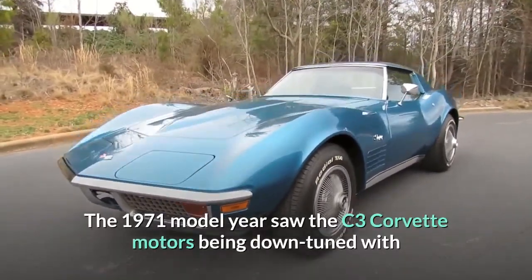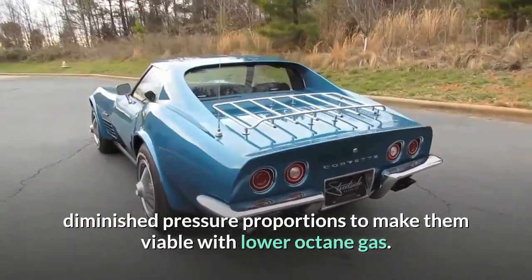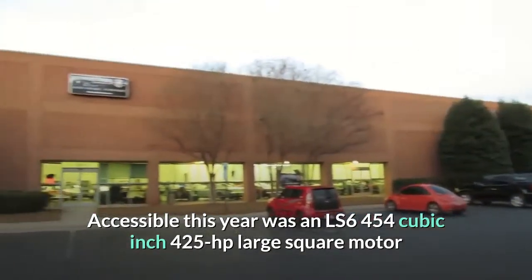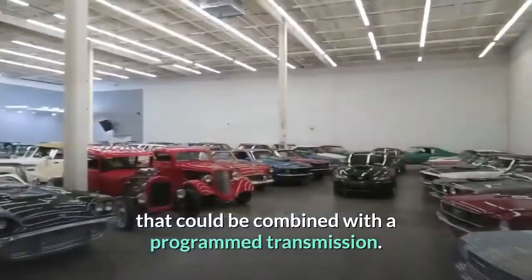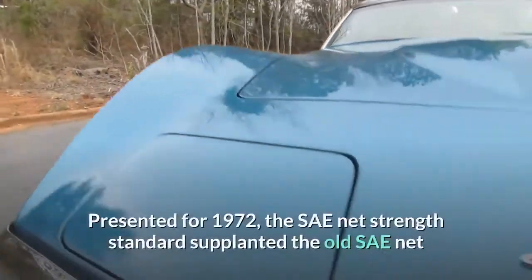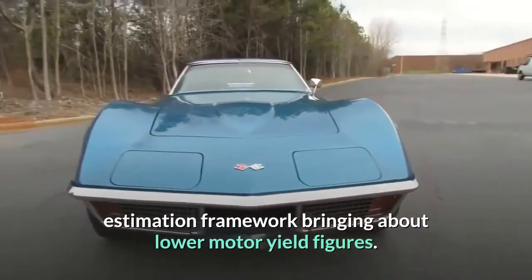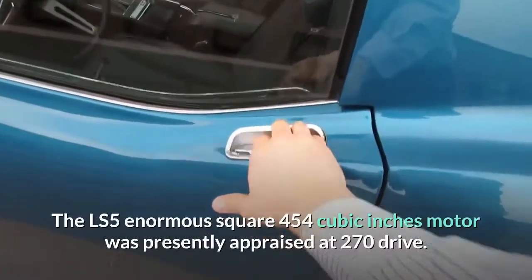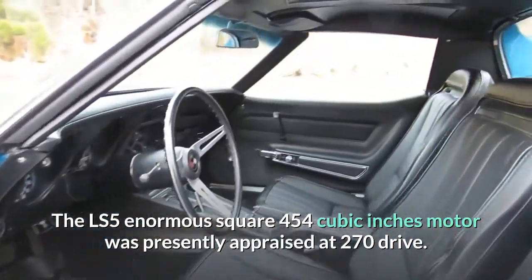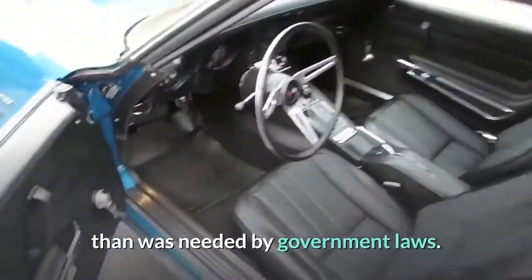The 1971 model year saw the C3 Corvette engines being down-tuned with reduced compression ratios to make them compatible with lower-octane gas. Available this year was an LS6 454 cubic inch 425 HP big block engine that could be combined with an automatic transmission. It was the highest output engine of this period. Introduced for 1972, the SAE net horsepower standard replaced the old SAE gross measurement system, resulting in lower engine output figures. The LS5 big block 454 cubic inch engine was now rated at 270 horsepower. This engine was not available in California due to the state's stricter emission standards than was required by federal laws.